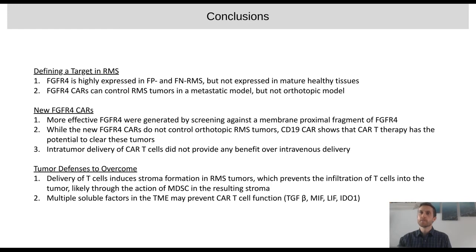My role in this project was to develop new FGFR4 CARs. We have developed more effective FGFR4 CARs in vitro by screening against a more membrane proximal fragment of FGFR4. And while these new FGFR4 CARs still do not control orthotopic RMS tumors, we do see that our positive control, the well-developed CD19 CAR, is able to control these tumors, suggesting that there is a potential for CAR T therapy for specifically RMS tumors.